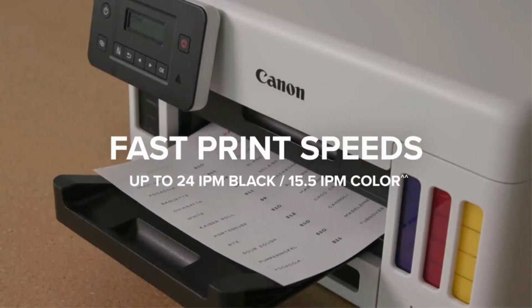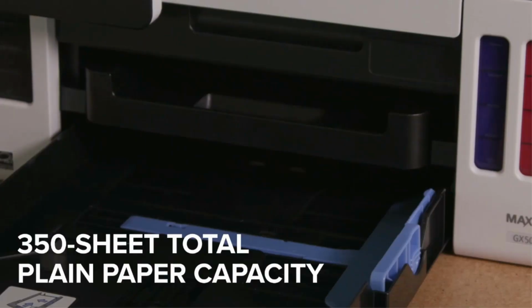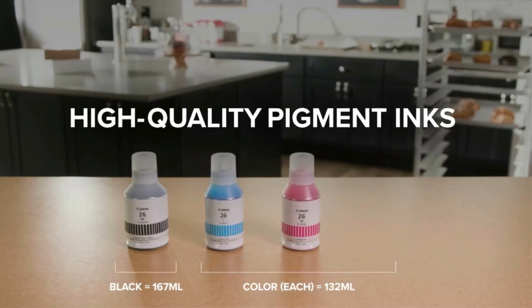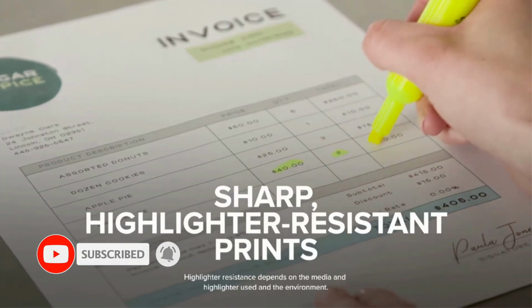Our math based on Canon's yield claims and bottle costs works out to 0.5 cent per monochrome black page and 0.7 cent per color page. And that's before you factor in Canon's full-size ink bottles bundled with the printer. Plus, before we forget to mention, the output looks very good.